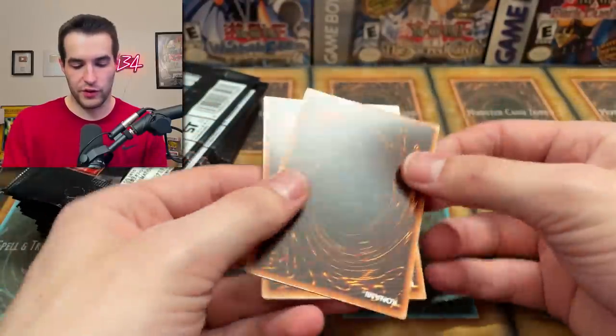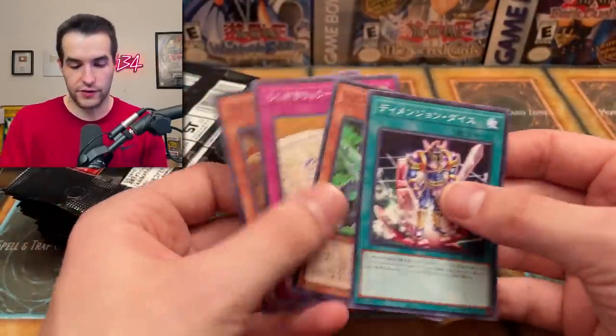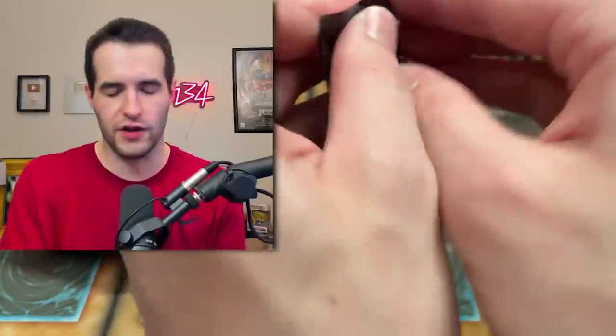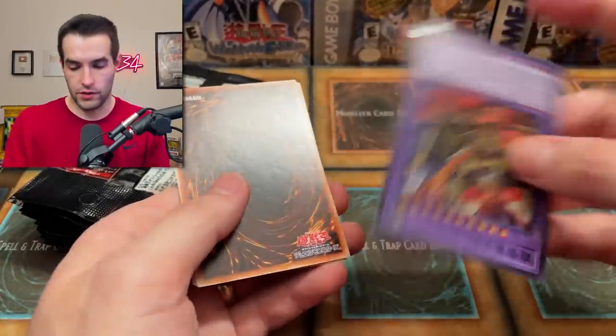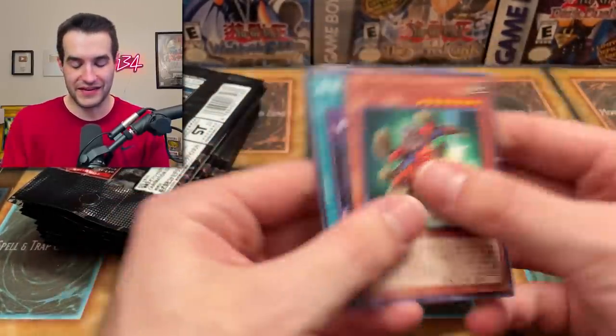Let's see about this one. Will it be a collector rare? No, it's not a collector rare. It is not a prismatic rare. Whatever. No, starlight rare. Prismatic is different. Okay. All right. Okay, super rare. We've pulled that guy so many times. The Flame Swordsman guy. You know, he's just trying to participate.